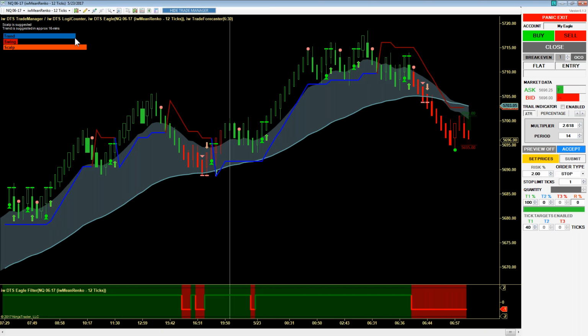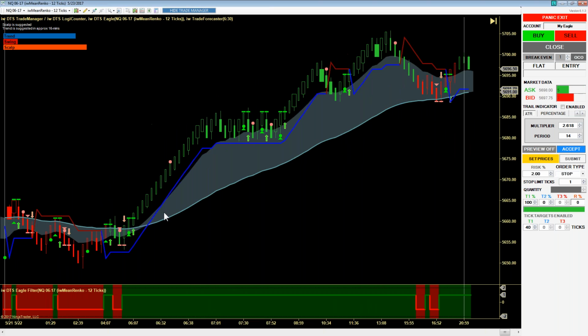And it's predicting what the next environment will be. It says in about another 15, 16 minutes, we should be moving into more of a trend environment. Now, while a trend environment usually produces a more pronounced move, sometimes a trend will not move a huge distance, but rather what the trend environment tells you is that the market progression should be smooth. There should be minimal pullbacks.